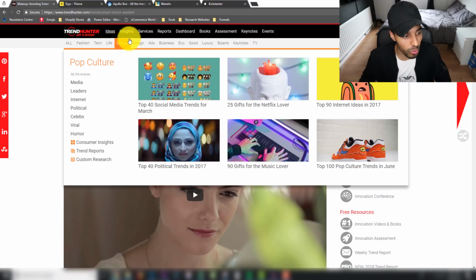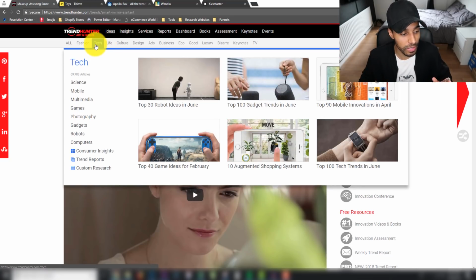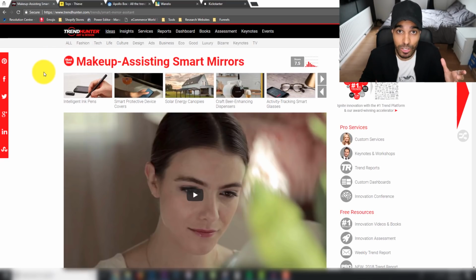But as I mentioned, you want to go through these and have a look at things. Some things will be completely irrelevant. Some things you'll find, and then do a search on AliExpress to see if it is on AliExpress and if it is something that you can actually source, because you wouldn't think of selling these things initially.